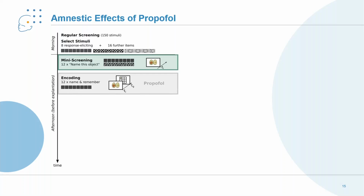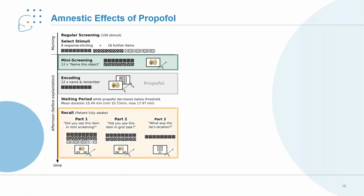Under normal circumstances, this would be a piece of cake for the patients. But under propofol, it gets fairly hard. So we simply have them perform this task, then we stop the propofol infusion and wait until the target concentration goes below, I think, 0.5 micrograms per milliliter, which takes about 15 minutes. And then we have 3 different recalls that we ask them.